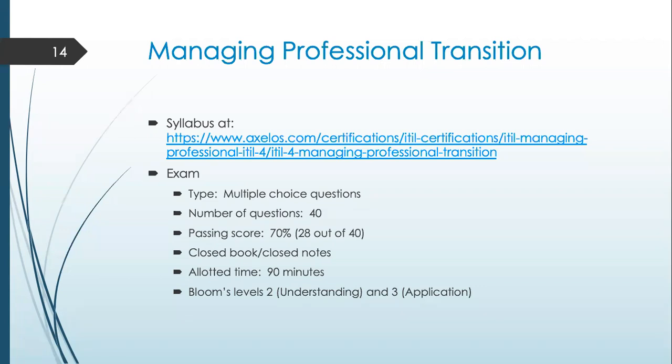The rest are incorrect. So with this exam, there are 40 questions. Passing score is 70%. Again, closed book, closed notes. This one you have 90 minutes, and this one is at a slightly higher Bloom's level of 2 and 3, understanding and application.